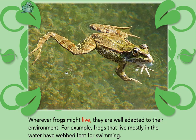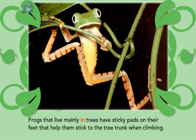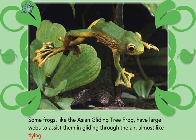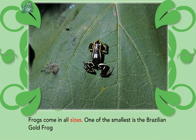Wherever frogs might live, they are well adapted to their environment. For example, frogs that live mostly in the water have webbed feet for swimming. Frogs that live mainly in trees have sticky pads on their feet that help them stick to the tree trunk when climbing. Some frogs, like the Asian gliding tree frog, have large webs to assist them in gliding through the air, almost like flying. Frogs come in all sizes.